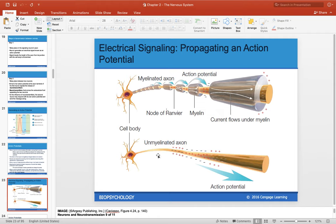And while this is a fast process, it still takes some time for it to go in and out, in and out, all the way down. So this is where myelination comes in. Myelination is insulation for your nerves. These axons are really long, like I said, and it's better to speed this up as much as possible.